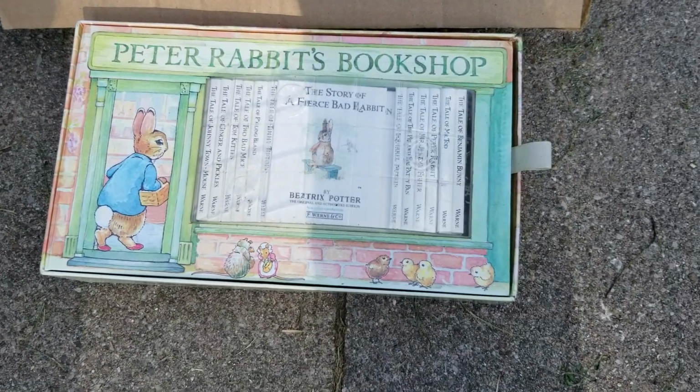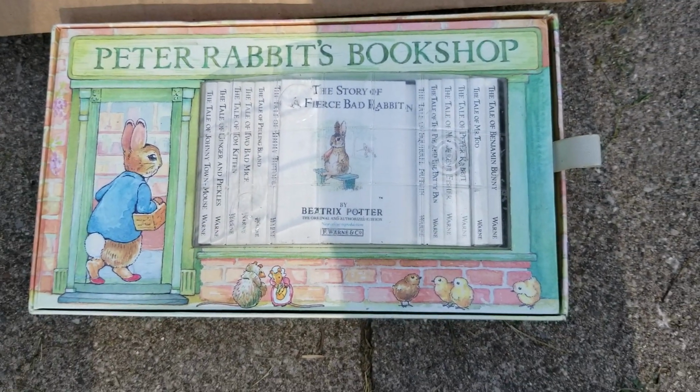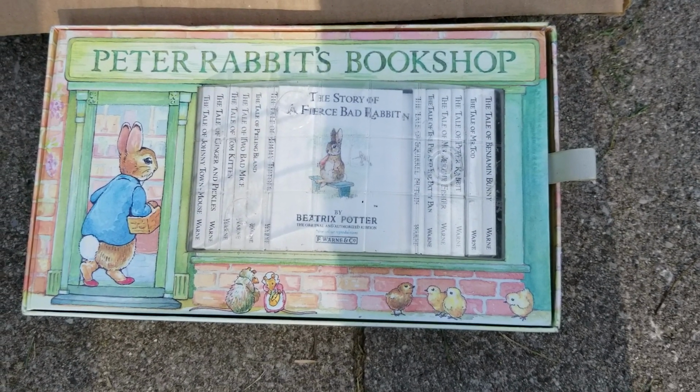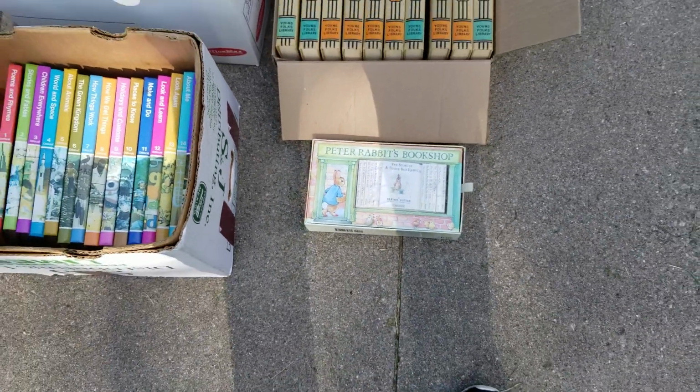Last, I got this Peter Rabbit's Bookshop. These adorable, cute little books. I paid $1 for this. Decent rank on Amazon, selling for 50 bucks, and on eBay selling for 35 bucks. So Peter Rabbit will do pretty well.